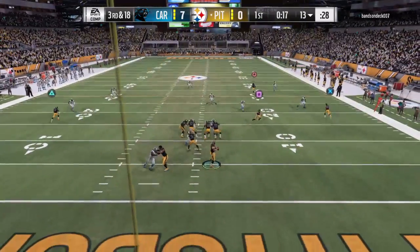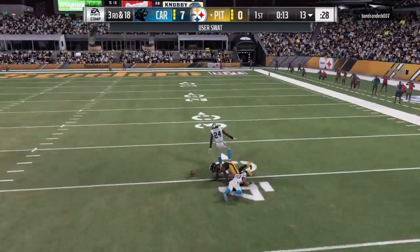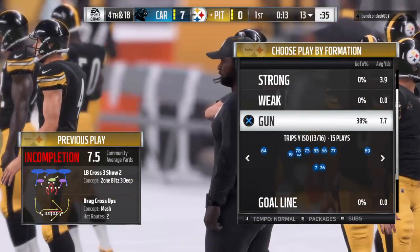Now it's Roethlisberger. Going deep here for Bryant. And incomplete. He can't hang on. Would have been a nice catch. Instead, it brings up a 4th down.